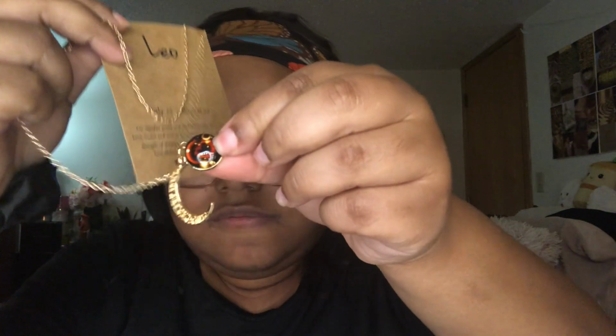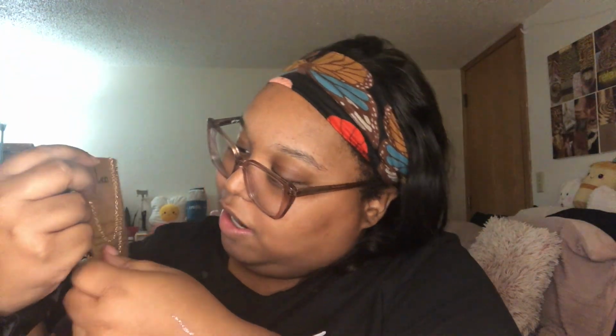From the looks of it, inside this little thing you have the constellation of your zodiac. And on the cardboard, it says Leo, July 23rd to August 22nd. Leo signifies power and exuberance. You are a natural born leader and love to be center stage. Your creativity and strength of purpose make you very goal oriented. You have endless enthusiasm and a zest for life.